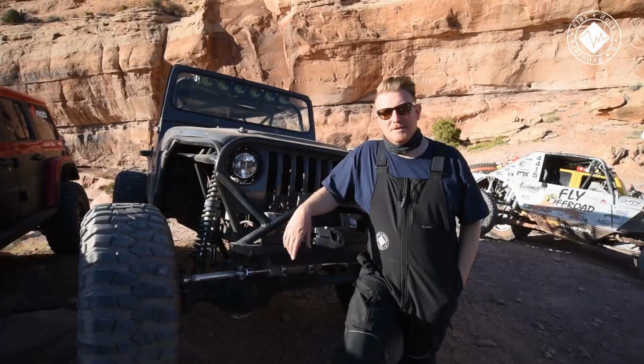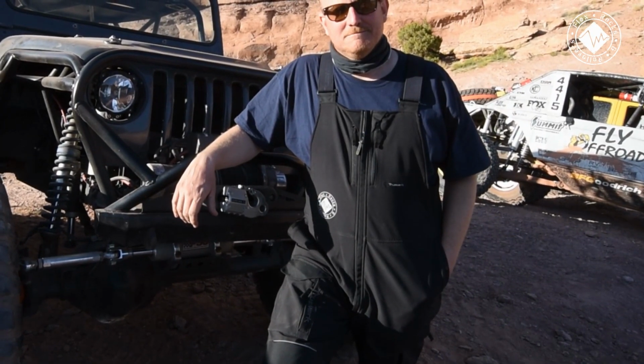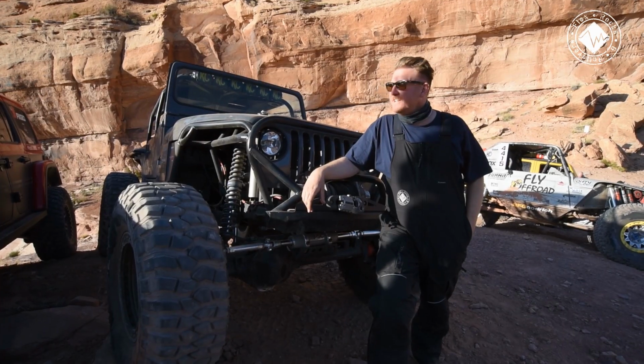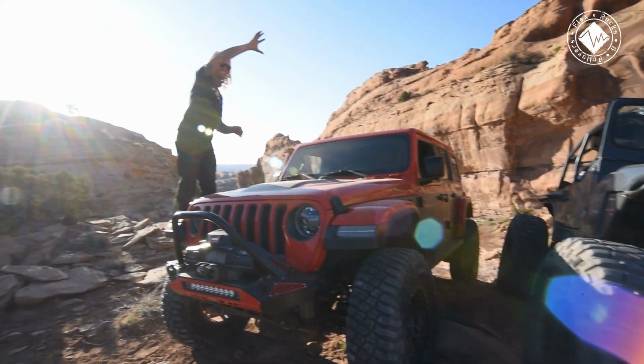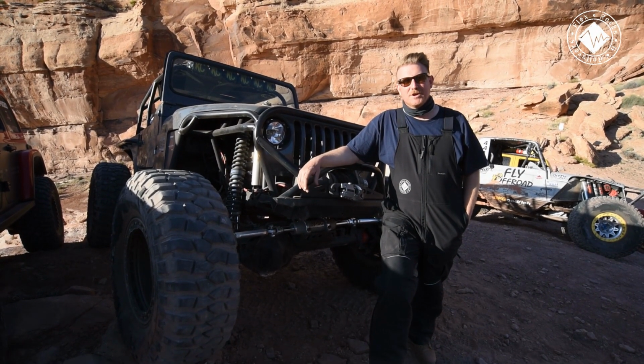Just finishing Pritchett Canyon. We're at the top of boat ramp. We just finished the Trailminator. Should have thrown a bigger rock. We're at Pritchett Canyon at the top of boat ramp. We have just finished the Trailminator Trail Series.